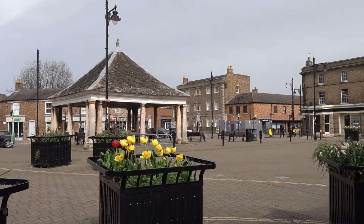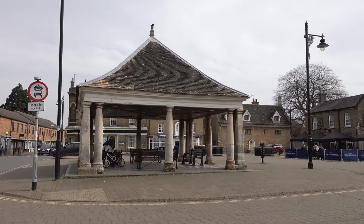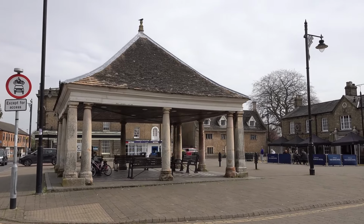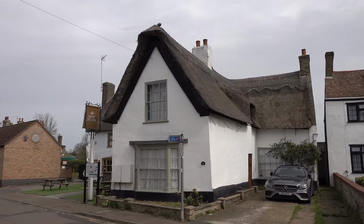As well as the aforementioned medieval church, Whittlesea also boasts its very own 17th century buttercross. What's a buttercross, you might ask? Well, it's a structure like this one, where historically farmers would sell their dairy products at market without any threat from the rain. Throwing in 1 or 2 thatched cottages in the mix, you have this rather elegant looking town.